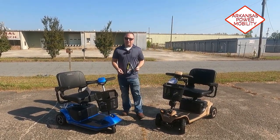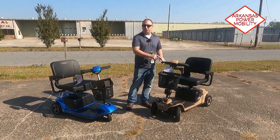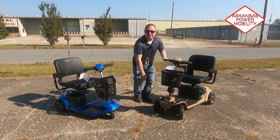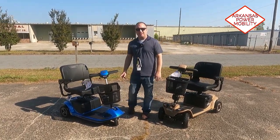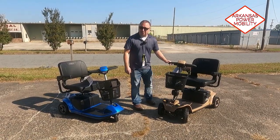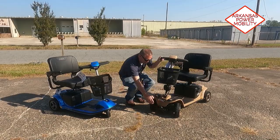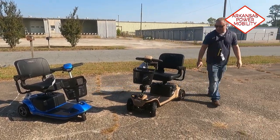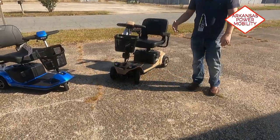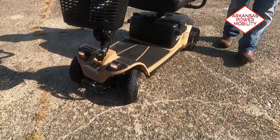Let's talk about ground clearance. The Bandit has a 4.5 inch ground clearance off the ground here, where the Revo only has 3.5 inch ground clearance. The Bandit has a skid plate underneath, and that's this metal skid plate right here. It wraps around the entire piece of the scooter all the way around the back, and what this does, it will protect not only the underbelly of the scooter but also the exterior.